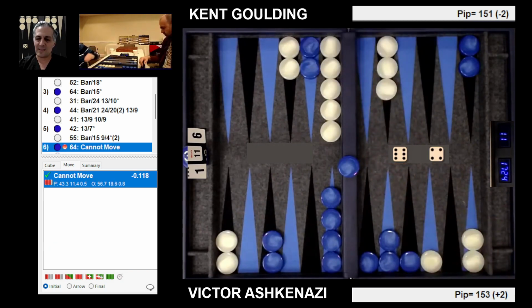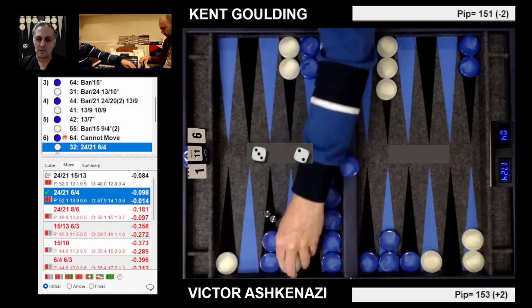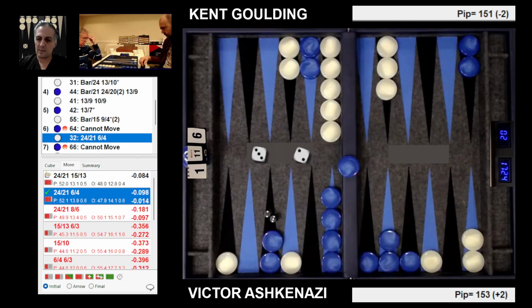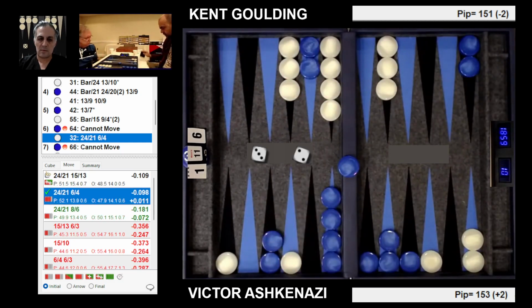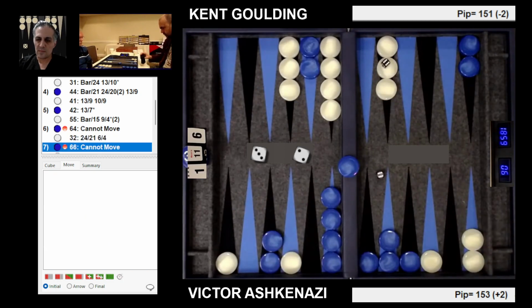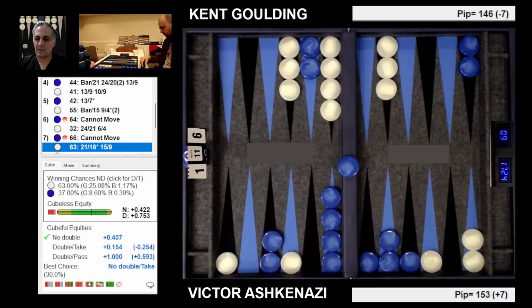6-4, Victor dances. Now Kent's looking to hit. 3-2, he cannot hit. So he'll split and safety, or 6-4. Victor's going to need something good. Double 6, he dances again. Now still not a double yet, because Victor has an anchor, but he's looking. So he can hit with 6s and 3s and 5s, but he still has some work to do.